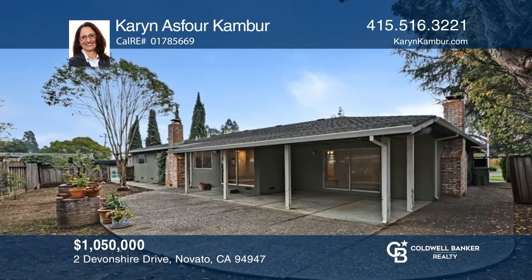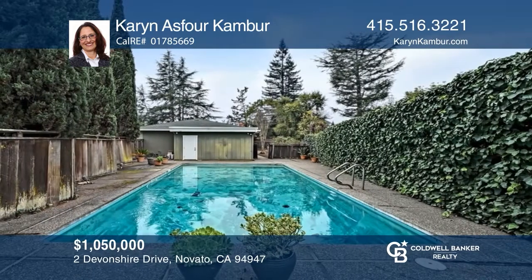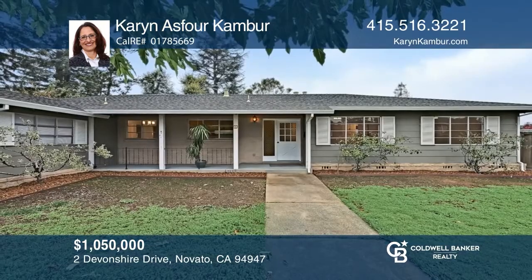Relax in the gated pool area and a cabana featuring a separate full bath. Feel that this is the property for you? Contact Karen Asfor-Camber to see how to make it yours.